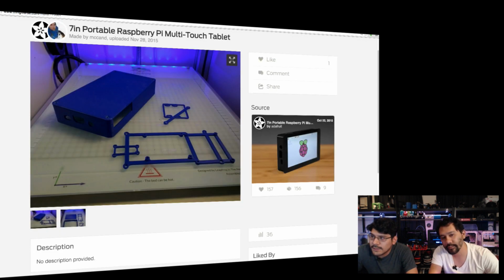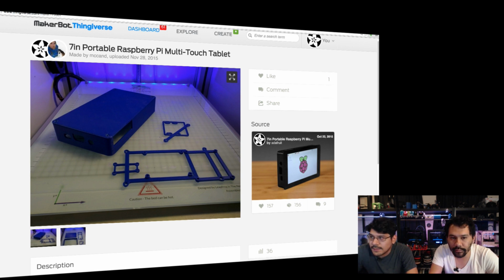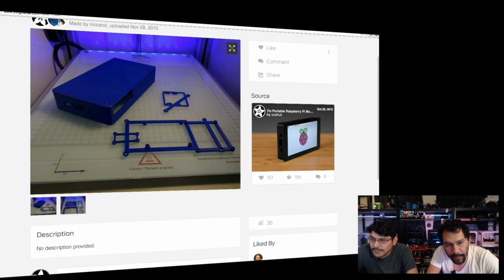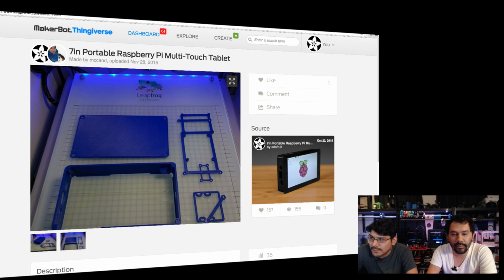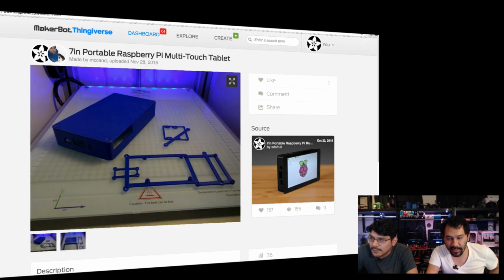Another one was actually the first person to make the 7-inch tablet, Pedro, with the Raspberry Pi multi-touch tablet screen. This is using the Leapfrog HS printer, I think. We're not sure, there's not many descriptions, but the parts look really good, and that build volume looks massive. I like how there's a grid on it, probably a cutting mat. Very awesome job on that.